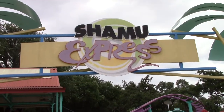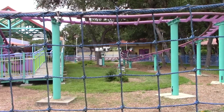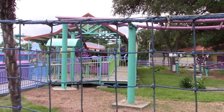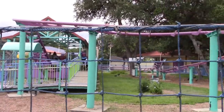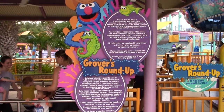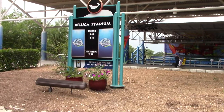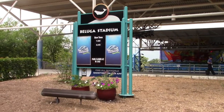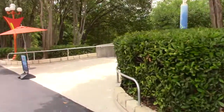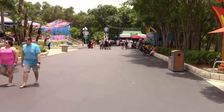You even have a kid-sized roller coaster here called the Shamu Express. For a lot of kids, it could actually be their first ever roller coaster, and that's a big achievement. The carousel is called Grover's Roundup. Alright, so I'm going to keep walking past Beluga Stadium. We saw Ocean Discovery. Right down this way.